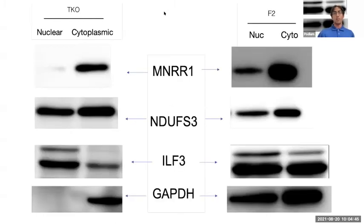So these are the results. In the TKO cell line, you can see that the MNR1 is located mainly in the cytoplasmic fraction, but I also had to use an integrity control and a loading control when I did the fractionation. An integrity control is to see whether all of the fraction in the cytoplasm is really all cytoplasmic proteins, or did I get some of the cytoplasmic proteins in the nuclear fraction.